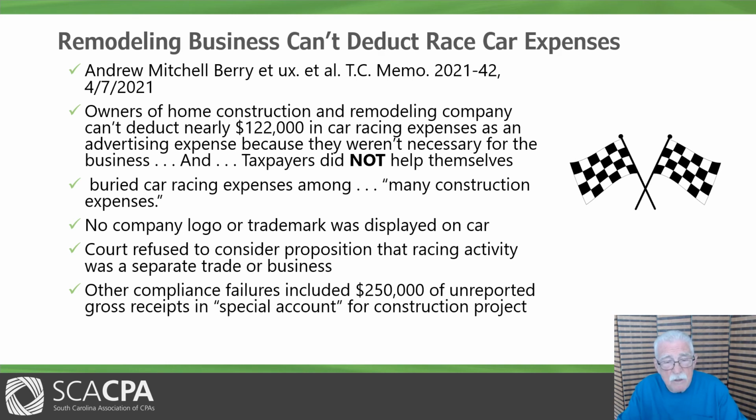The court refused to even consider the proposition that the racing activity was a separate trade or business because there was clearly no separate accounting. And this wasn't enough. These people were non-compliant. Their other compliance failures, get this, included not reporting $250,000 of gross receipts because they opened a special account for a construction project. A customer gave them $250,000 to start the rehabilitation of a building to turn it into condos.